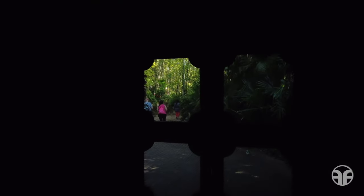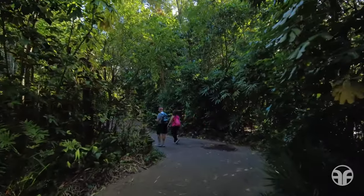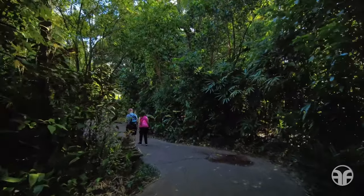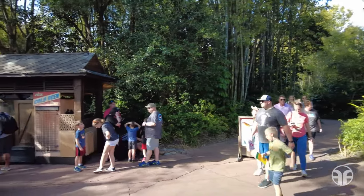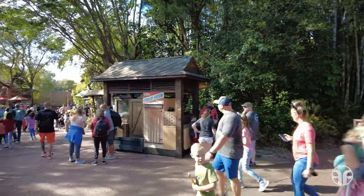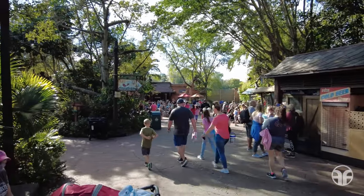Let's go through the chain curtain and down to the exit pathway. There's the exit pathway that we just came from. And just around the corner to the right-hand side is the attraction entrance. Now it's time for a Disney's Animal Kingdom theme park flashback.